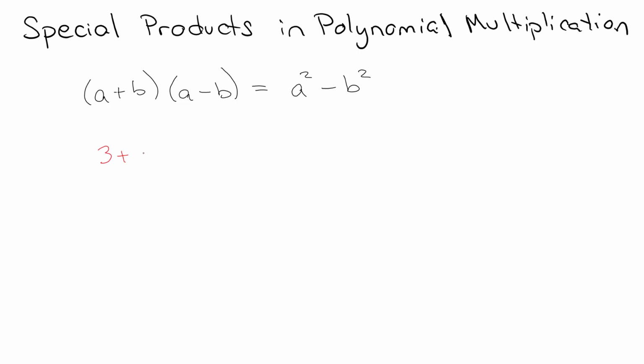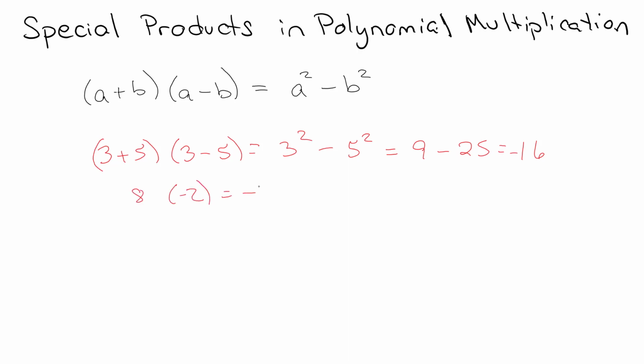Let's say I had 3 plus 5 times 3 minus 5. The way that I would apply this theorem is to say, okay, those two numbers are the same, but one has a plus and one has a minus. So the answer would be 3 squared minus 5 squared, which would be 9 minus 25, which is negative 16. Now if I try it on my own, I've got 8 times negative 2, which is in fact negative 16. So in this one exact example, this works perfectly. That's just the application of it.